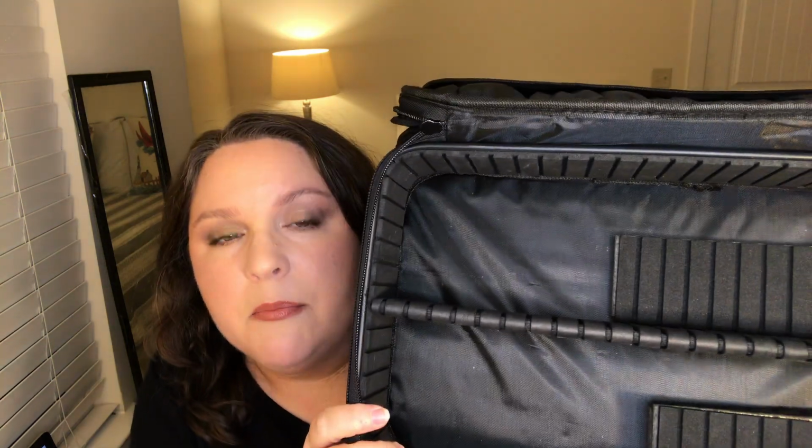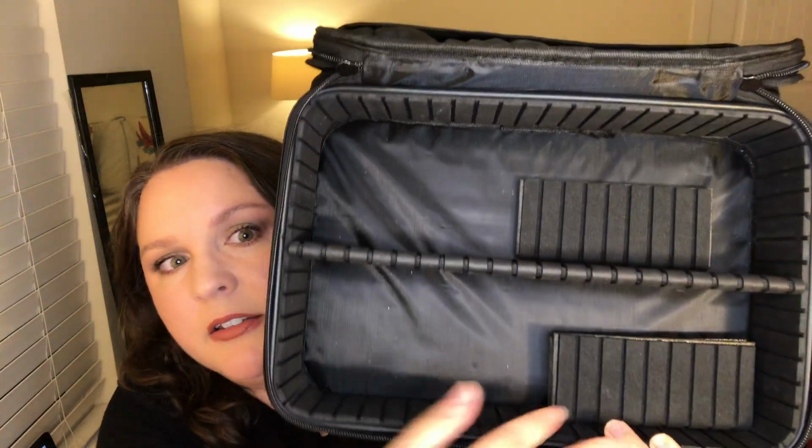If you're thinking about investing in a case like this, I highly recommend it. It's really secure and safe. On the top, there's a big pouch here and a big pocket there for your palettes. And on the inside of the case itself, there's an area here for brushes to go. And then, here we go. On the bottom, you have these dividers.